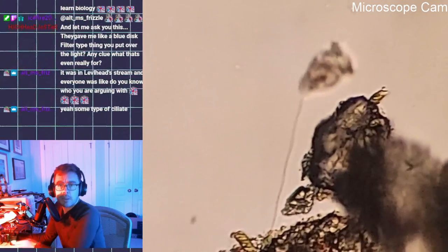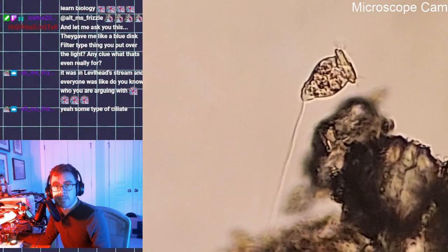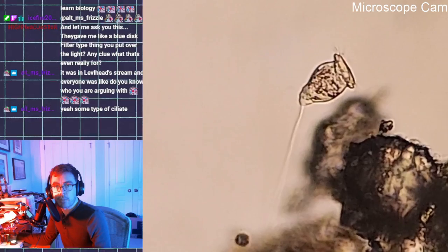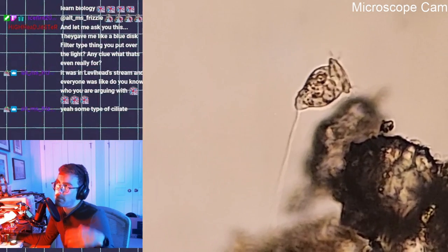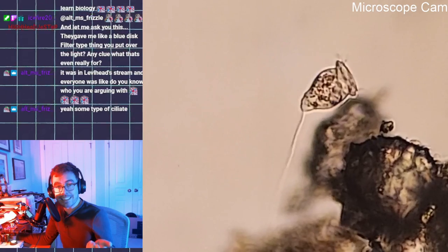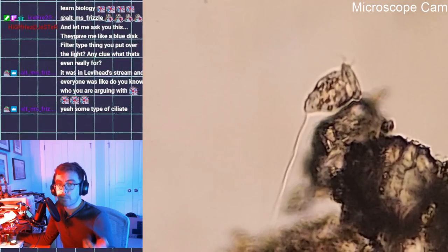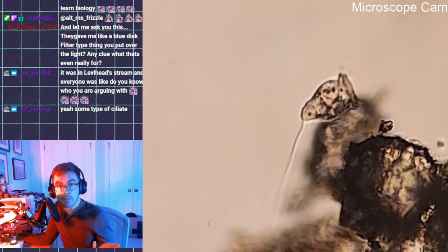Oh, let me ask you this. They gave you a blue disc filter type thing you put over the light. Any clue what that's really even for? Yeah, so that depends on the application. Certain filters can help make certain things look more clear. The filter does exactly what you think it does. It changes what the image looks like.